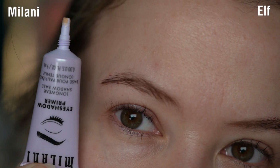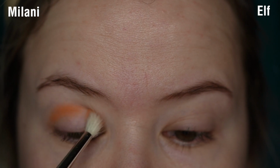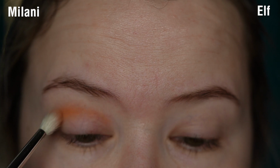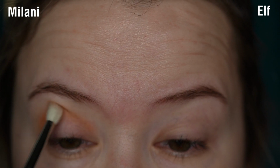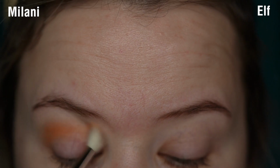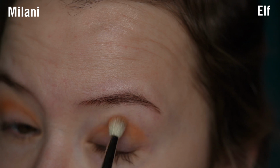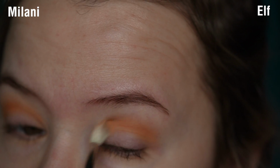and Milani primers. So the Milani primer, you get 0.3 ounces and it is $9.99, and you can of course get it cheaper depending on where you're buying it from. And then the e.l.f. primer, you're getting 0.23 ounces and it is $7. So with the Milani primer, I did notice just a little bit of sticking down and needing to blend it out a little bit harder, versus on the e.l.f. primer I just had a little bit easier time of it blending and of it not really catching on.